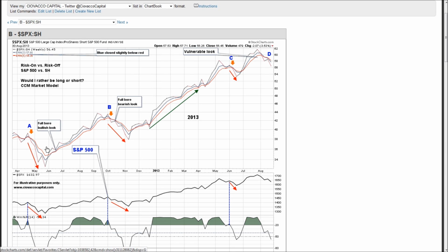Point of the exercise, when we get a bearish moving average crossover on this ratio, the stock market down here tends to be weak. Bearish moving average crossover here, stock market is weak. Bearish moving average crossover here, stock market is weak. You can see in the present day, we have a bearish moving average crossover as of the close on Friday, August 30th.